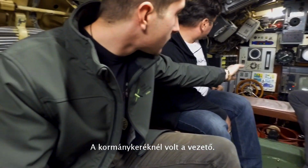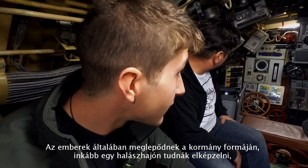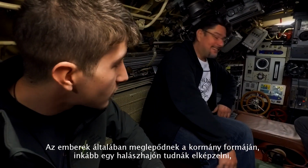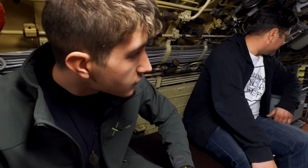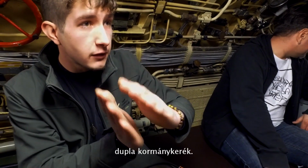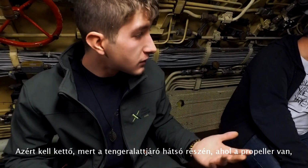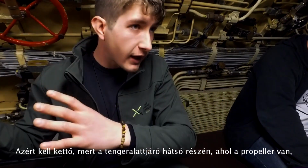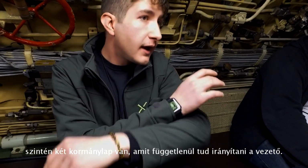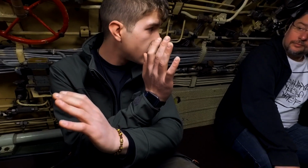There at the steering wheel was the driver. Now usually people don't expect such a steering wheel inside a submarine, maybe on a fishing boat or something, but it's quite a special steering wheel because it's a double steering wheel, so you have one steering wheel and an identical one right below it. There's 2 steering wheels because at the back of the submarine where the propeller is there are also 2 wings to guide it, and one steering wheel controls one wing and the other steering wheel controls the other wing.